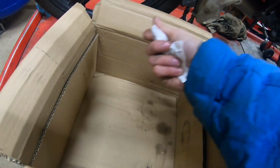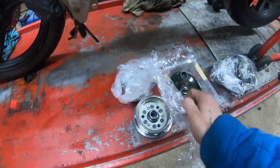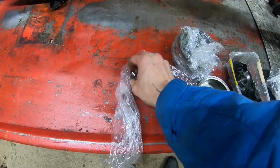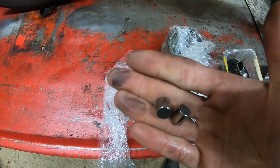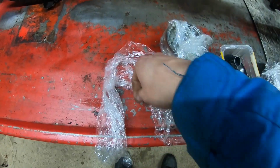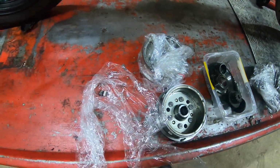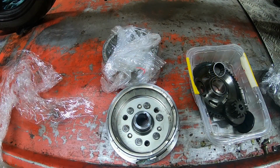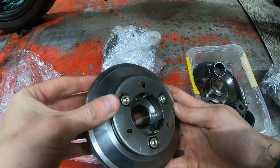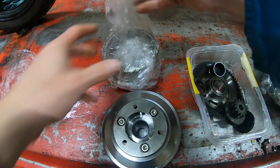So you can get rid of the box now, and we can start the process of putting the magneto back together, because in transport the flywheel clutch, the starter clutch, fell apart. So we need to get it back and operational again. All right, so let's flip them around. This one, as you can see, is still intact, still all the rollers are in there.